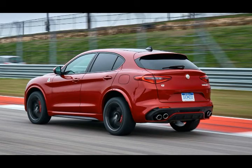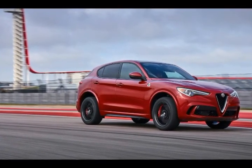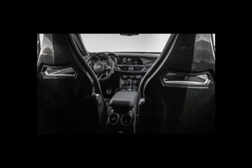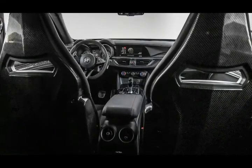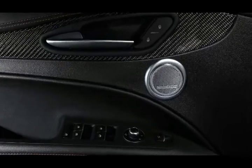Unfortunately, you won't be able to tow, at least not initially. Though other Stelvios can pull 3,000 pounds, the Quadrifoglio is not currently rated to tow because of how the exhaust is routed behind the rear axle. But an Alfa official hints that could be subject to change because, we know what Americans expect in terms of towing. And ultimately, it's a price worth paying for the fun that you get.